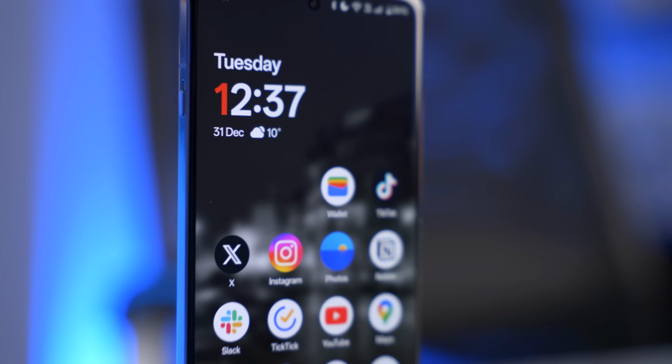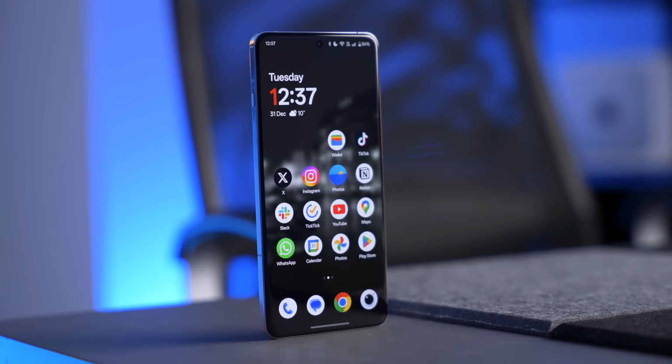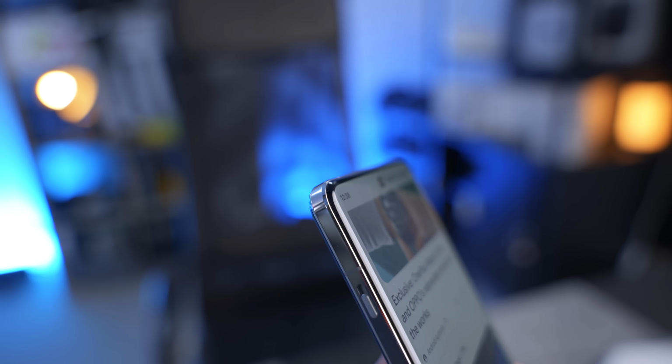Oh, the only other thing, I know this bothers people, it does not bother me at all. It's a slightly curved display, but only slightly. So if you've got a real problem with curved displays, don't let it put you off because it is so minor and it doesn't matter.